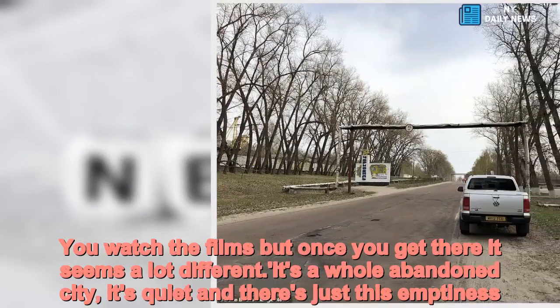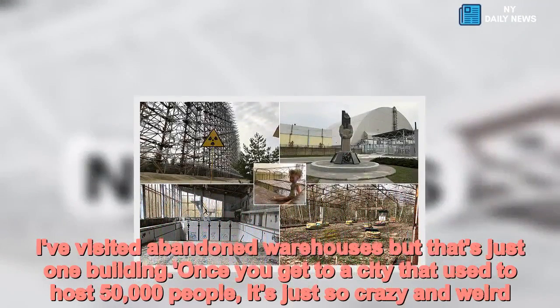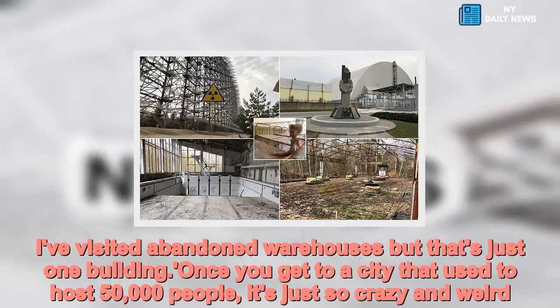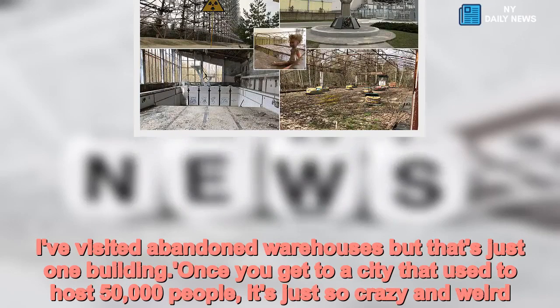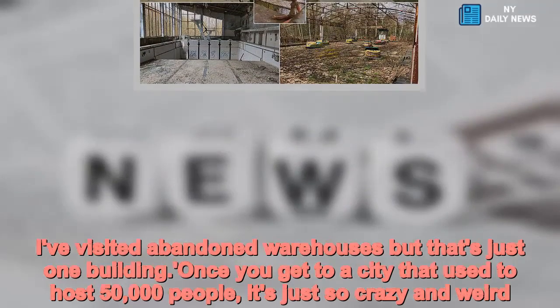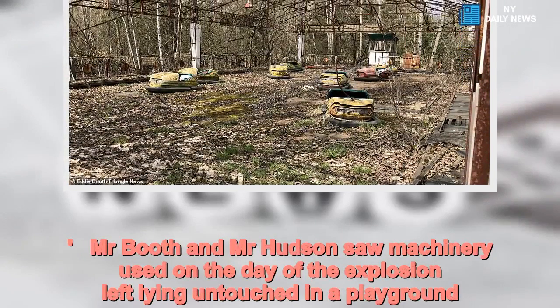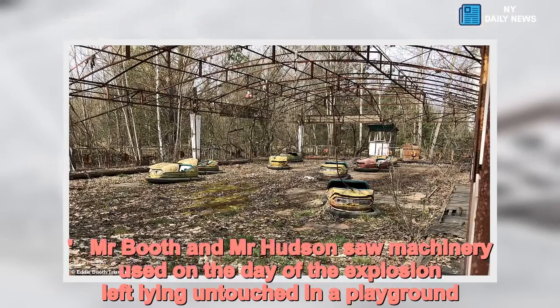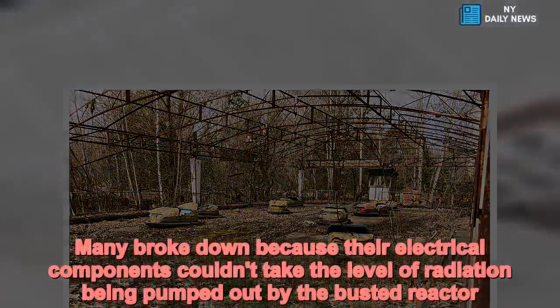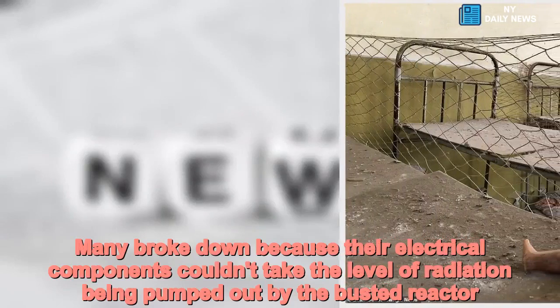I've visited abandoned warehouses, but that's just one building. Once you get to a city that used to host 50,000 people, it's just so crazy and weird." Mr. Booth and Mr. Hudson saw machinery used on the day of the explosion left lying untouched in a playground. Many broke down because their electrical components couldn't take the level of radiation being pumped out by the busted reactor.